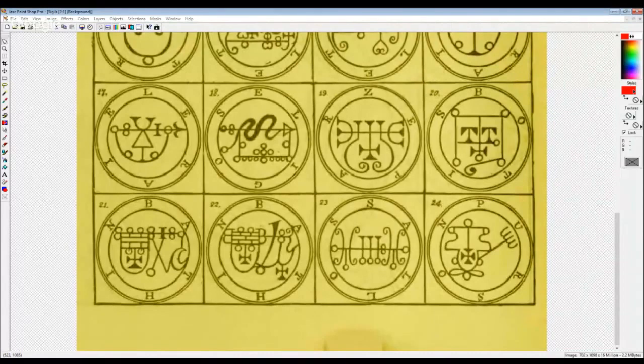Yeah. Next is Bathin, also a duke. Under his command are 30 legions. What Bathin knows about is precious stones. Also can bring, they say men, but bring things suddenly from one country to another.